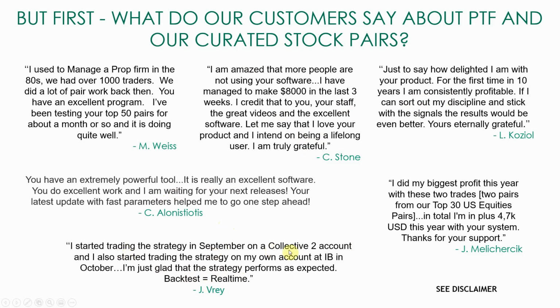I started trading the strategy in September on a Collective 2 account, also in my own IB account in October. I'm just glad the strategy performs as expected. Backtest equals real time. That's very unusual, and maybe it's only over a few months, but the reality is, yeah, sometimes our real-time trading equals those backtesting results. Other times it doesn't.